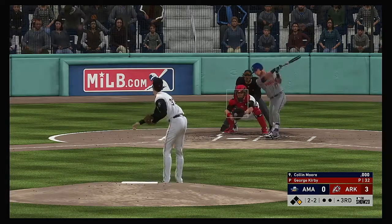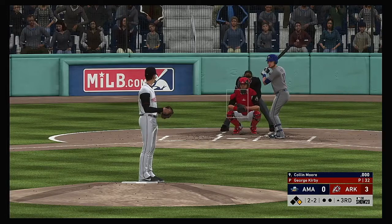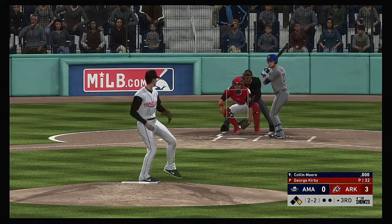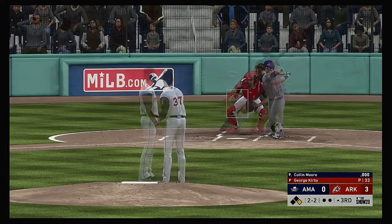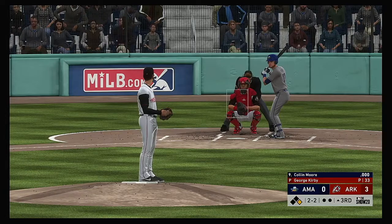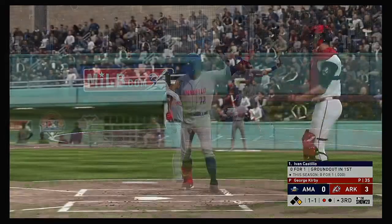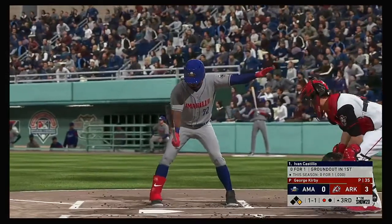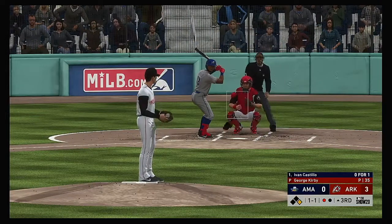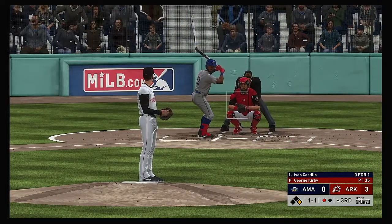Stepping in now, Colin Moore. Fooled with the curveball there, and it's strike two. And he fouls this one off. And a good bite to that slider as he swings through it for the first out of the inning. Now batting, striding in once again, Yvonne Castillo. He's 0 for 1 after grounding out in his only trip to the plate so far.